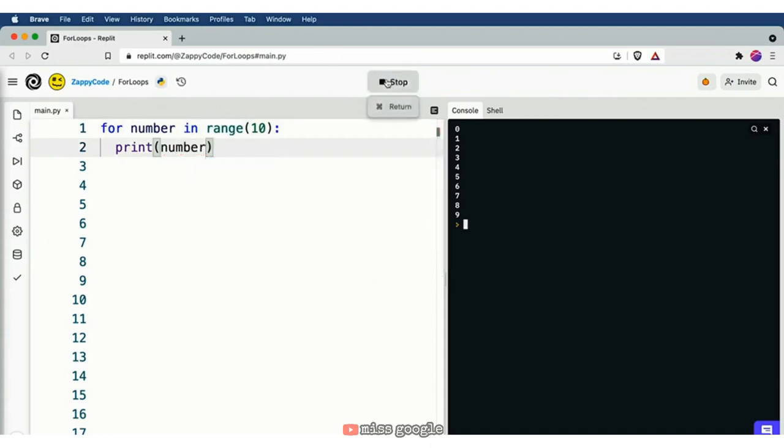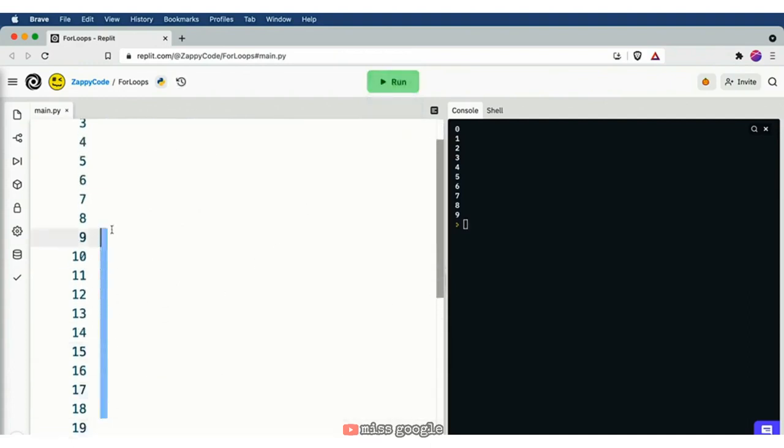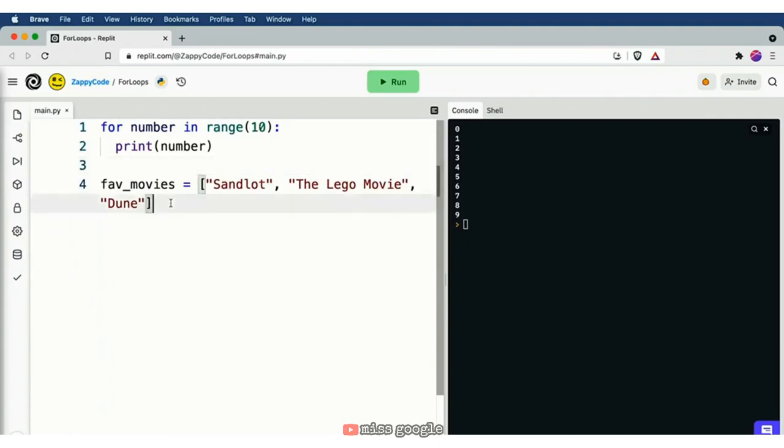So this is how we create a for loop that's going to loop through a bunch of numbers. Now, what I have at the bottom of this file here is our list that we've created earlier, which has the favorite movies. And something that I really love about lists and for loops is that they can work together to go through each of the items in the list.